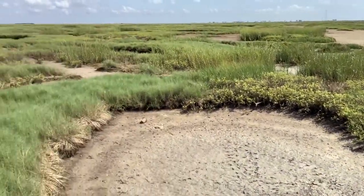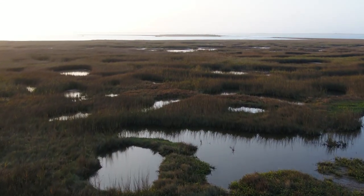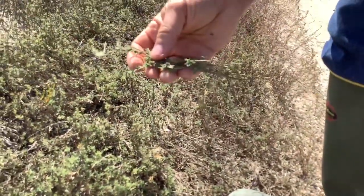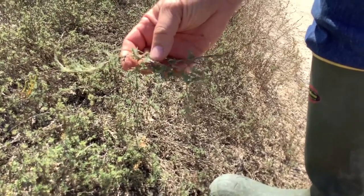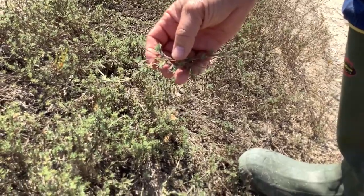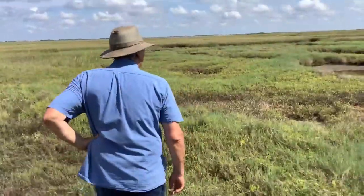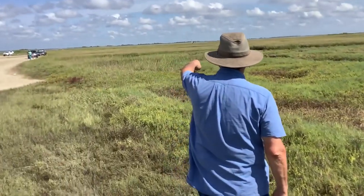But when tides are a little higher, the water is dispersed throughout this marsh. Here's, do you remember the name of this one, Susan? I think it's Monanthochloe, I think. Or shoregrass, I guess. Common name, yeah, shoregrass. Another salt-tolerant grass. There aren't very many of them. There's a willet.